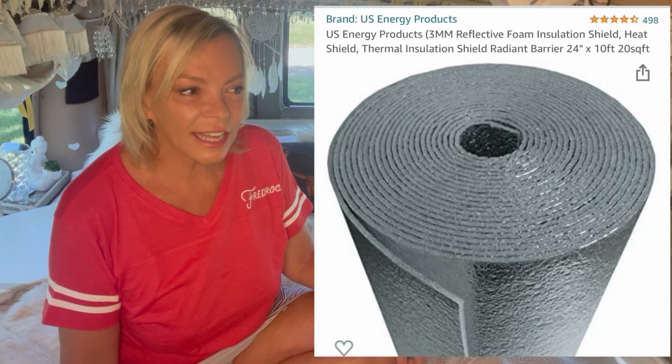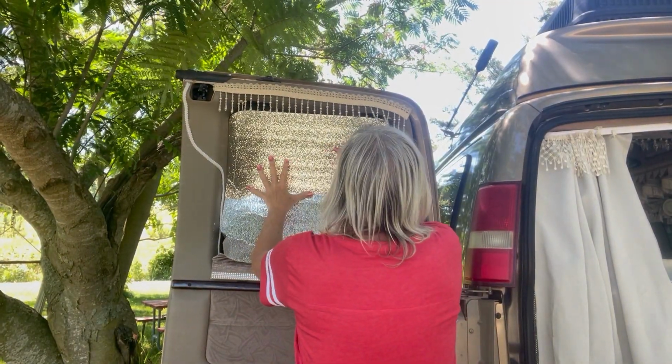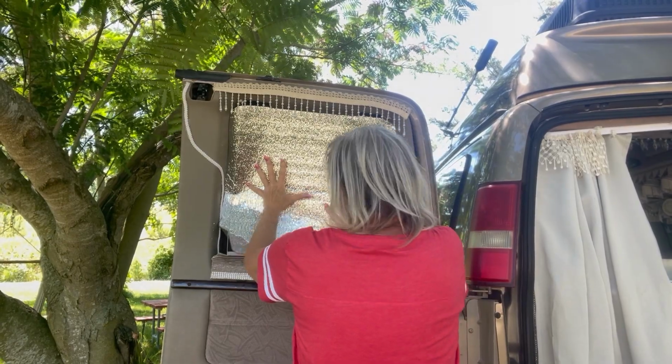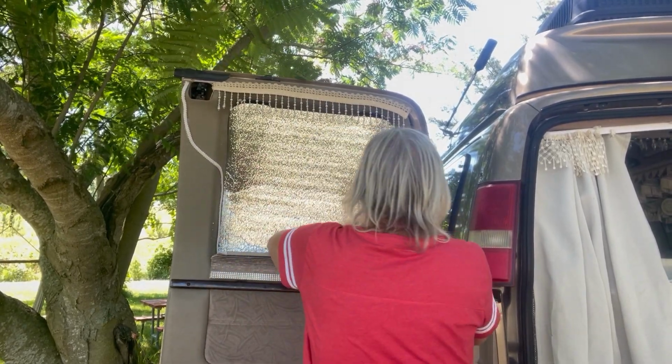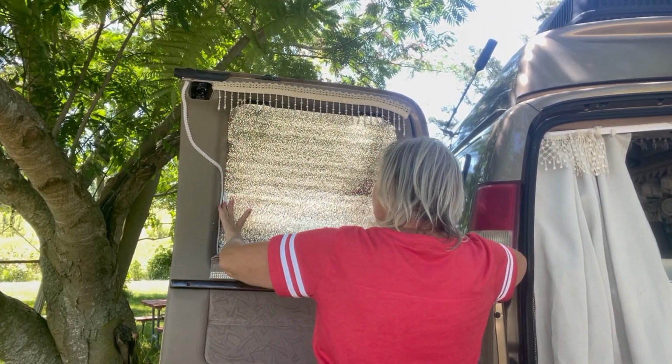I also ordered a roll of Reflectix and custom cut it to fit each window in the van. So if I'm going to be parked somewhere for a while and it's pretty hot outside, that Reflectix is a game changer in keeping the sun from heating up the temperature inside the van.